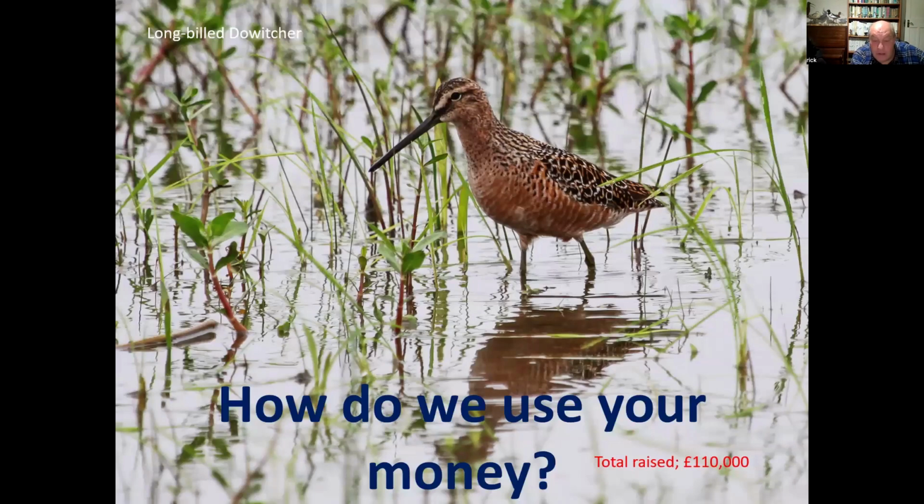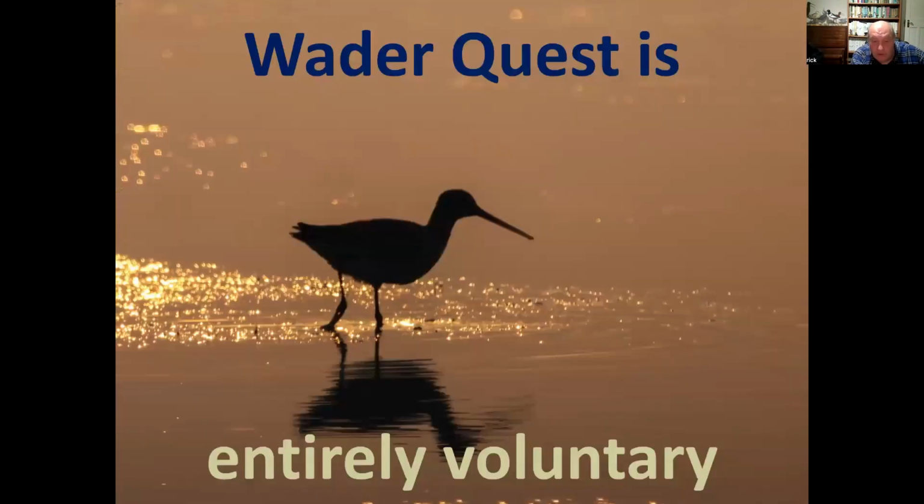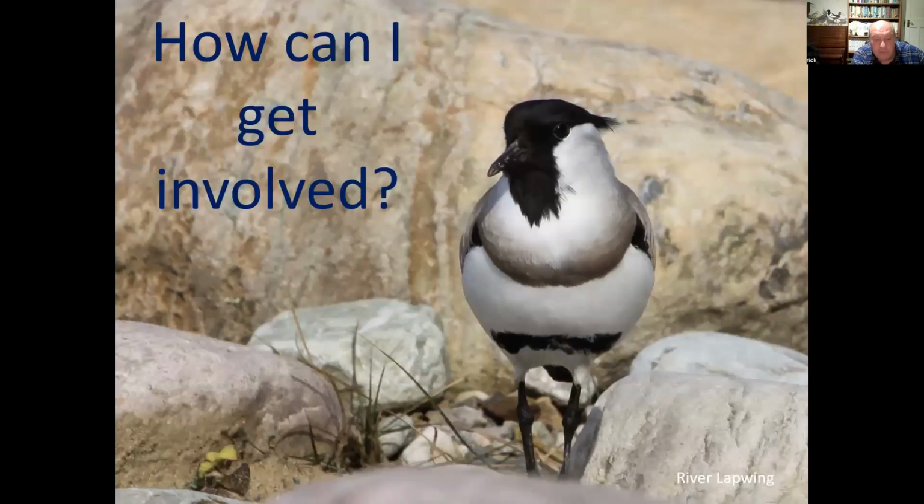How do we use your money? A total raised, you can see, is actually higher than that now. I haven't updated that for a few months. How do we use your money? Well, I can tell you Wader Quest is entirely voluntary. We don't get paid anything. We don't pay anybody anything. All volunteers are literally that, volunteers, and that includes Elis and myself.